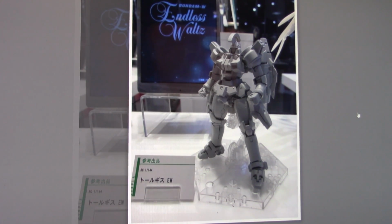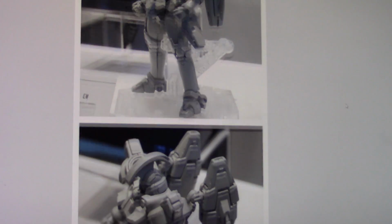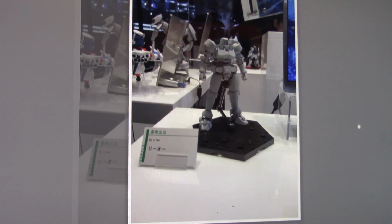Now, by seeing this, you're saying to yourself, oh, cool. Well, maybe we're going to get a Real Grade Leo. Maybe, but there'll probably be a P-Bandai. But without me knowing, and after looking at all these photographs, we come down to this.